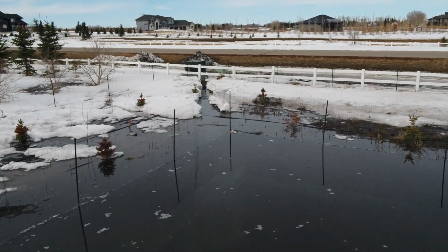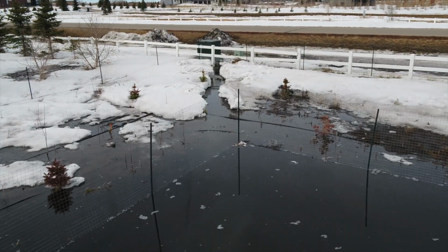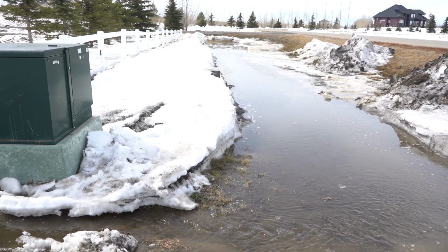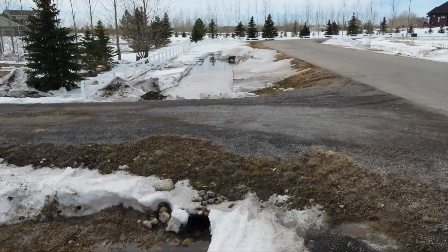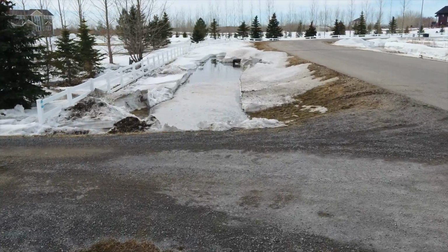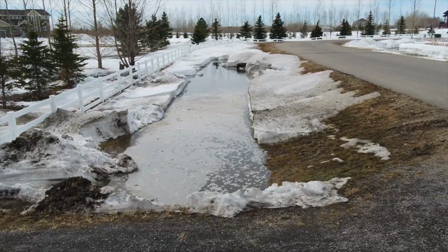Now, as we take a look at where all this water goes when it leaves the yard, it runs through the ditch, past my neighbor's house, and then into a culvert that takes it underneath the road. Only problem though is that the culvert was placed a little bit too high to be super effective.